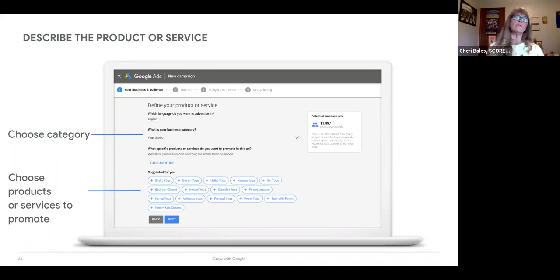All right, this is where you don't get a lot of flexibility, in the choose category, but this is the next page that's going to pop up, and this is describing the product or service. Google has made up their own business categories, and we know there could be unlimited amounts. And so they have said, look, we got to sort it somehow. So we're going to focus on these categories, and you have to pick the one that's closest to you. But to make it up to you, you can choose products or services to promote. So that part up here, business category, you're probably not going to find the exact category. Pick something close. No one looks at that anyway.